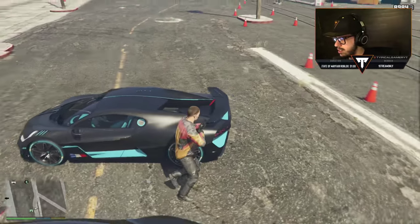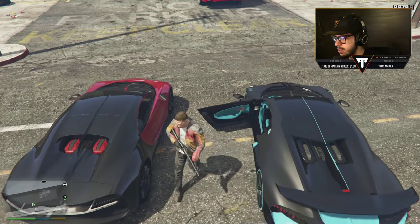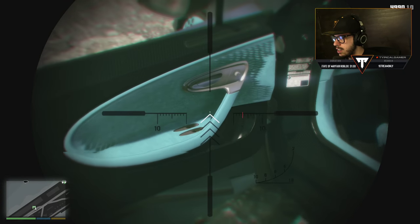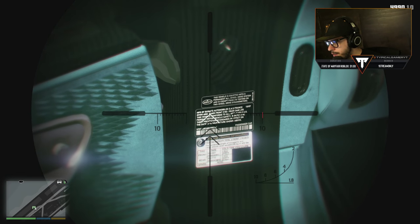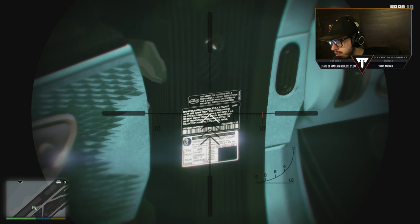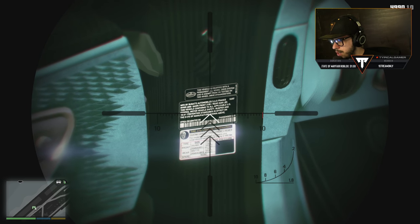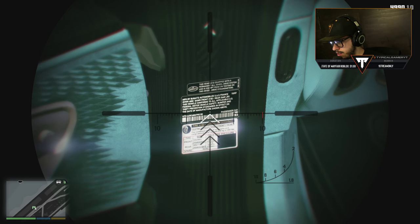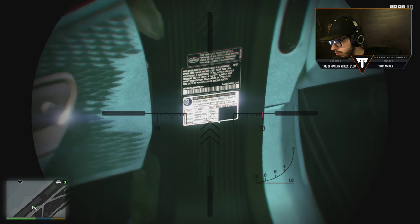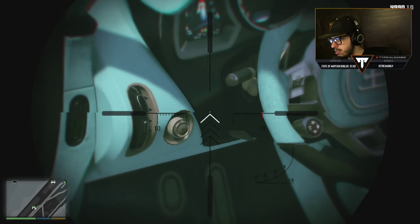Let's go ahead and hop in here. Let's open this thing up. Let's take a look. We're going to use a sniper to take a look here. Look at the beautiful doors here. Manufactured by Bugatti Automobiles in France. The seal confirms to all applicable U.S. federal motor vehicle safety. Interesting. Anything else you can tell us? There was like 12 made or 22 made or something.